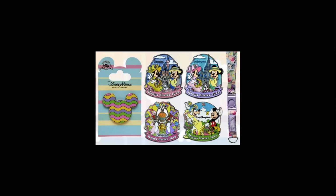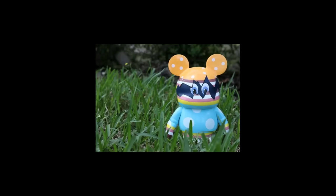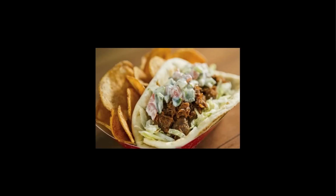Here's a couple of photos of releases from the Disney Parks blog, where they've been releasing new merchandise in honor of the Easter holiday coming up this coming weekend. Here's one not from the Disney Parks blog, but you can get yourself a kind of Easter bunny Duffy in the parks as well.